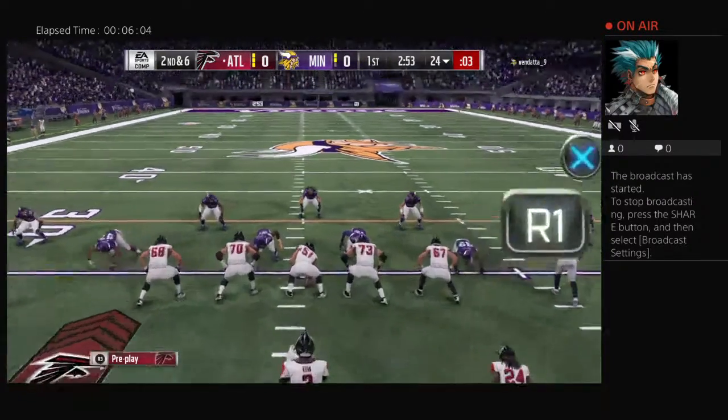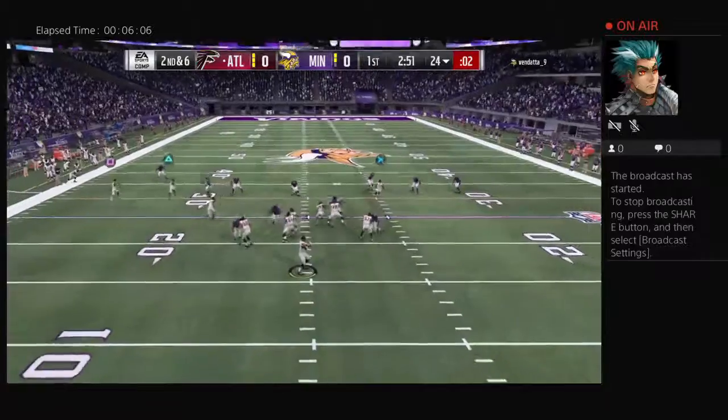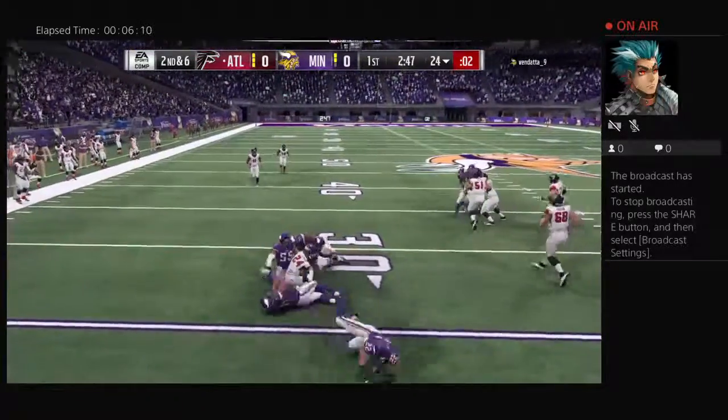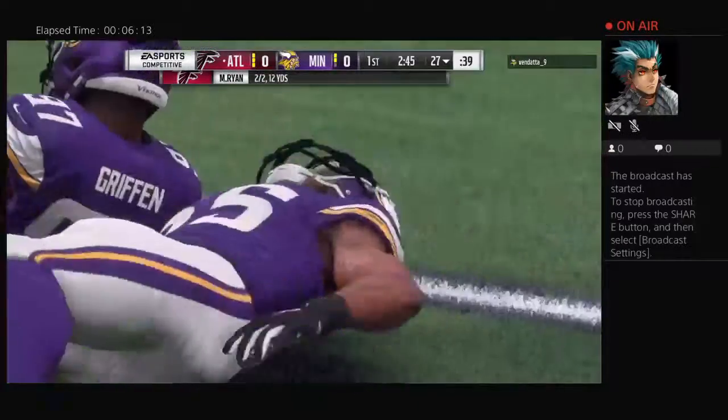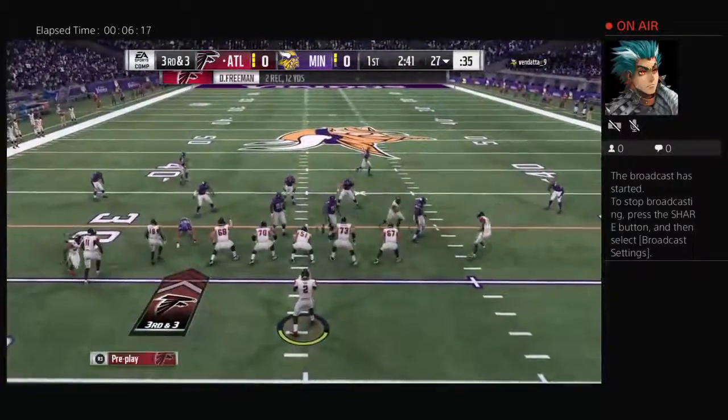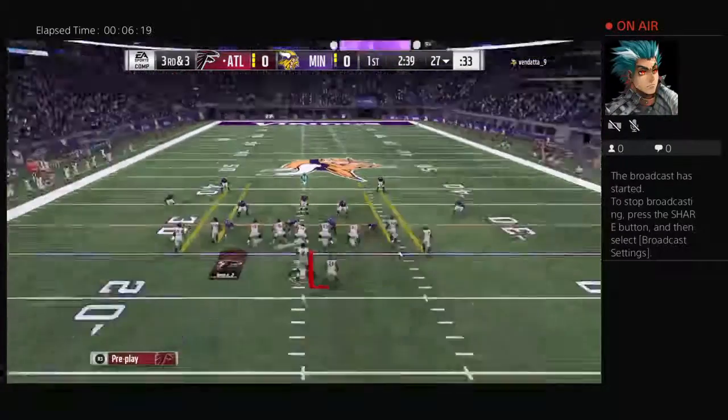They'll need to get the play off quickly. On second down, Ryan swings it out to the flat for Freeman. And they'll bring him down at the 27-yard line. Give him 3 on the play, and that'll bring up a third down.